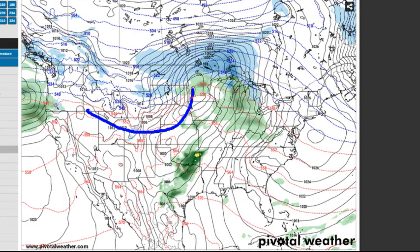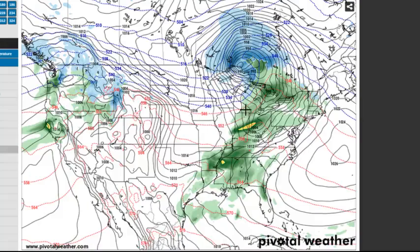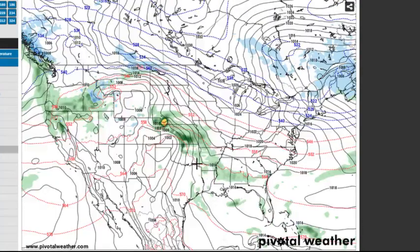Here comes the approach of a Canadian system. The troughing associated with that will help augment these storms. So it does look a little bit more active next week. The north part of that system heads into the Great Lakes, and the tail end moves into the Midwest and the lower Mississippi Valley on Tuesday and Wednesday. Then kind of a break around midweek.